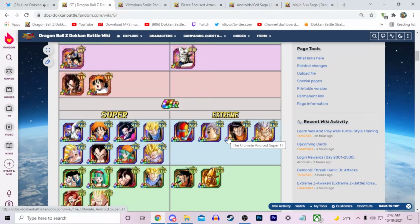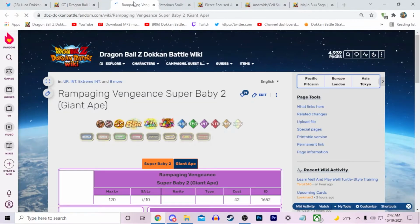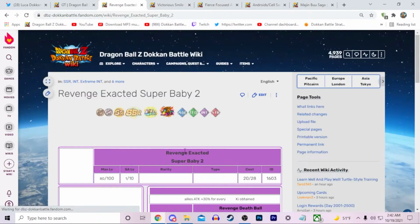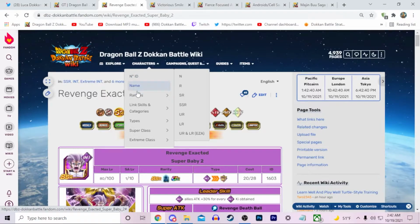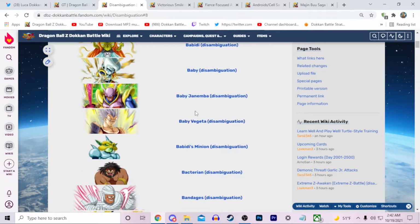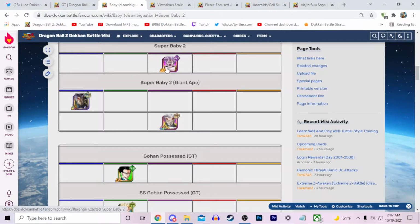So I remember back a long time ago, we were all speculating on an LR Super Baby 2 unit. Which, again, we haven't had an LR Super Baby 2 unit come out since this guy. Well, technically, this guy's SSR was the Super Baby 2. I don't believe there's been another Super Baby 2. If we bring up, I believe, would Baby be in here? Yeah, Baby Vegeta. Baby Vegeta specifically. Super Baby 2. It's literally only this guy.